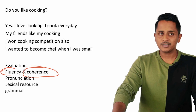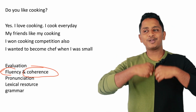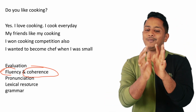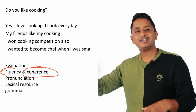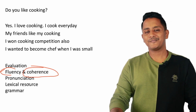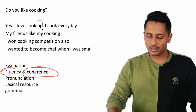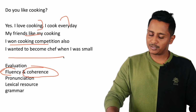What is coherence? Coherence is the screenplay in the movie, how you bring out the story. First is the introduction, then you expand, then an interval, then some more information, and then the climax in the end. There has to be a structure. Does this answer have this structure? Yes, I love cooking. I cook every day. My friends like my cooking. I won a cooking competition. I wanted to become a chef.